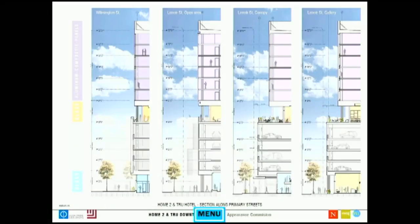So that's the gist of it. These are sections that talk about the step backs, but I think we've already taken care of that with the board of adjustments. But we can talk through these in more detail if we want to.